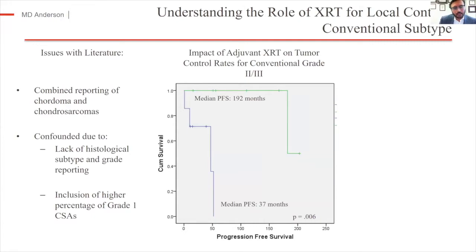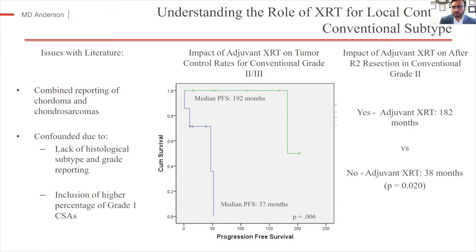And as was discussed earlier, there's a French study that has also demonstrated a clear benefit with using adjuvant radiation therapy with the conventional grade 2 and grade 3 chondrosarcomas in our own practice. And then given the intermediate behavior of the conventional grade 2 chondrosarcomas, we've looked at whether we can be selective with offering radiation therapy. And we looked at the conventional grade 2s from the perspective of extent of resection.